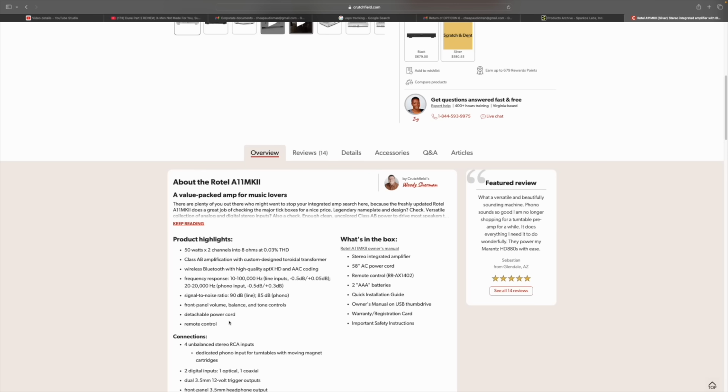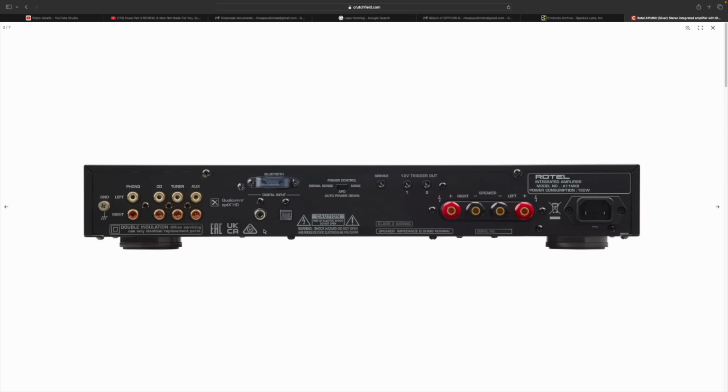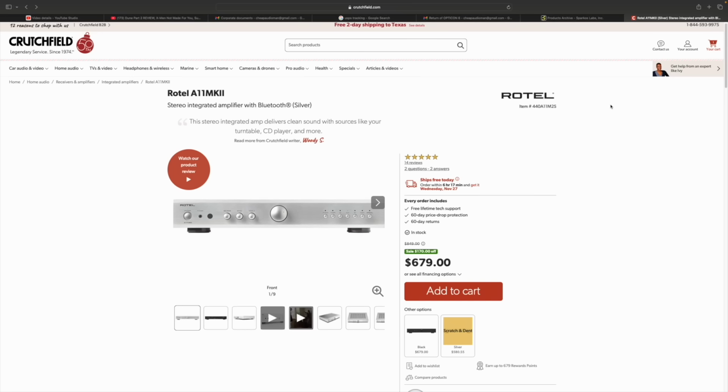Class AB. You got a DAC in the back, but you don't have a subwoofer output. You have 1 coax in, 1 optical in. You have Bluetooth, phono stage, 1, 2, 3 analog inputs. Only 1 pair of binding posts, no sub out again, but this is a great sounding integrated amplifier. Really like this one. On the front you have balance, bass, treble, great feeling product here, great feeling knobs. It's great. It's just great.